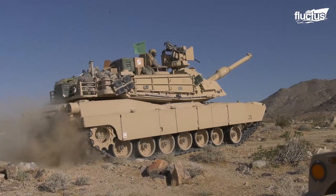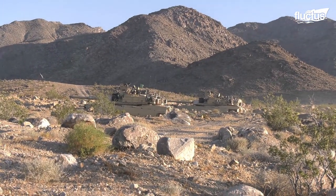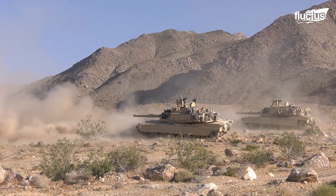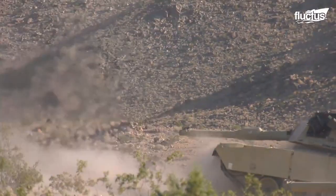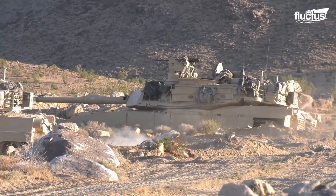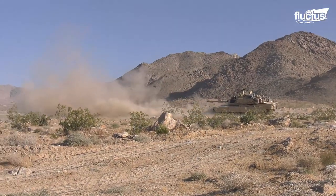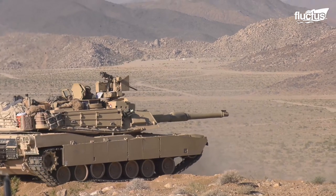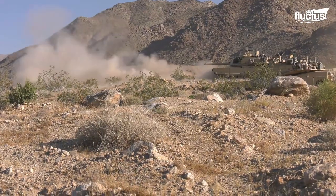You can see here the tank team from the 116th Cavalry Regiment conducting live fire exercises at the National Training Center in California. It demonstrates not only the long-range accuracy of the M1, but also the ease with which it can fire and retreat into a covered position to avoid counterfire.